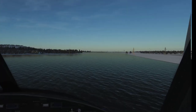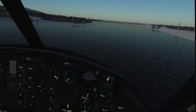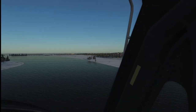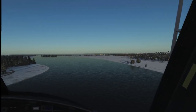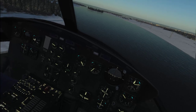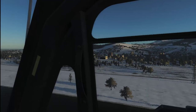Looks like that hydro line goes over the water. Let's pull up here a bit. Don't want to mess with those things quite yet. Oh, I guess we'll just keep getting altitude here for the auto rotation. We need a minimum 500 feet AGL. Pull off a fairly simple one, but maybe we'll get a little bit higher here, we'll see how it goes.